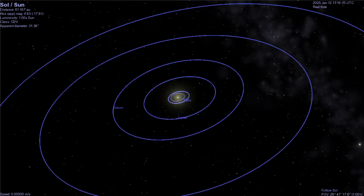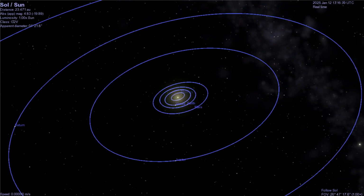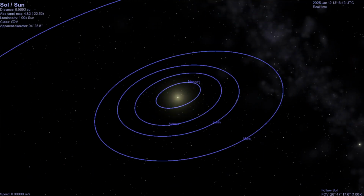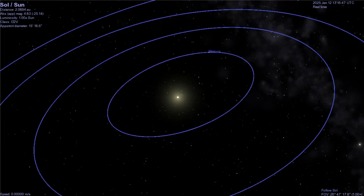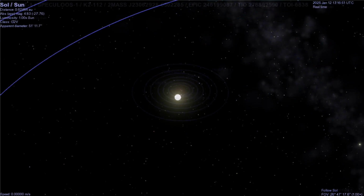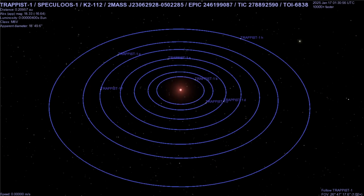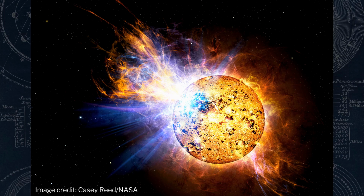And yet, out of all these planets, the one thing we haven't found is the one thing we expected to find. A planet like ours. A planet the size of Earth, in the habitable zone of a sun-like star. Nothing we've found out there in the universe looks like our home, with the only ones that come close being planets that orbit small red stars which have problems of their own, like giant solar flares.